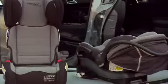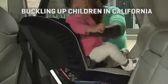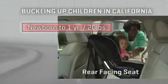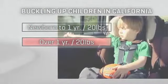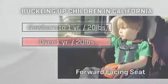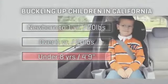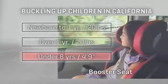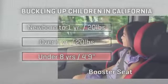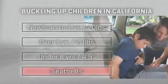Now, when you're going to use any of these in your kid's development is going to vary by your state's laws and regulations. Here in California, it goes like this. A newborn to 1 year or to 20 pounds uses a rear-facing seat. Over 1 year and 20 pounds, a forward-facing child seat with full harnesses and tethers to the car's seating. Then under 8 years old or 4'9" is a booster seat. And make that a high back one if the car's seating doesn't come to the child's ears. Then over 8 years or 4'9", seat belts, as long as the kid fits in the seat properly.